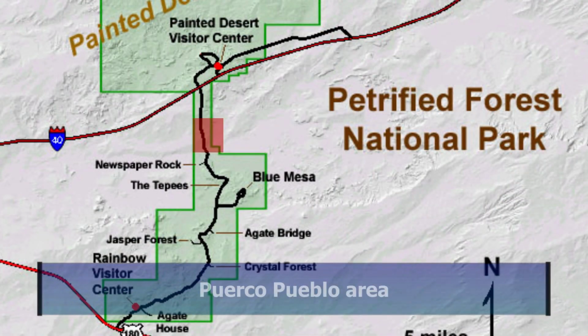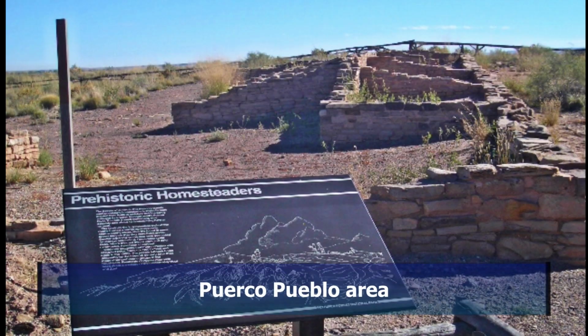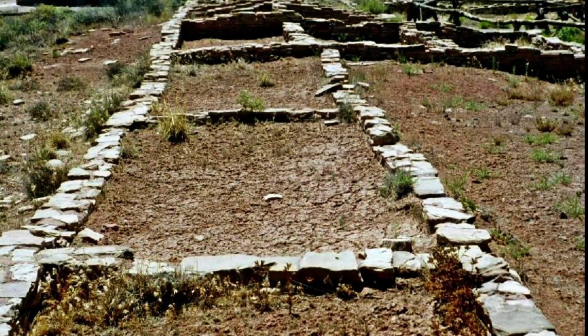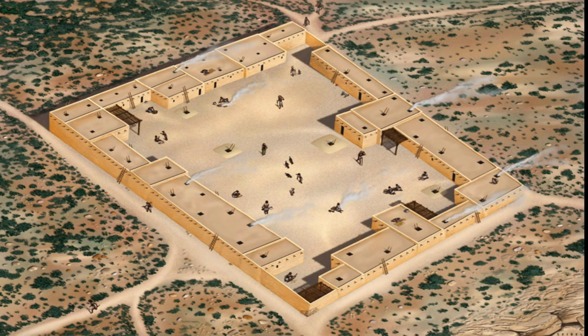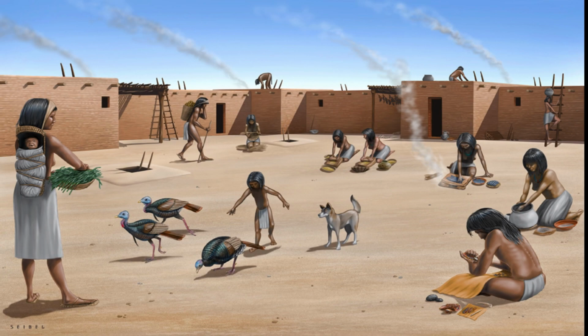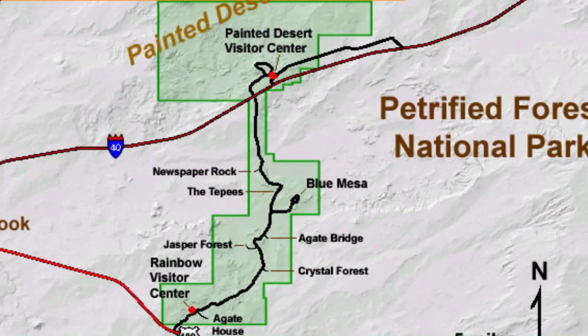Not too far off, we come to the Pueblo area, which is a Pueblo ruin of the Anasazi that lived in this area. And you can see the ruins of the bottoms of their dwellings. And this was a kiva. You'll notice there's no outside entrance, just ladders. It's the only way in. It's kind of like a fortress in many ways. And this is maybe how they lived inside. And here's some petroglyphs of the area.